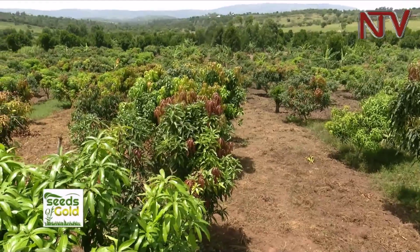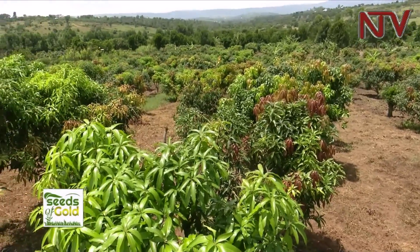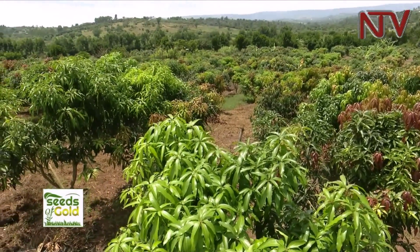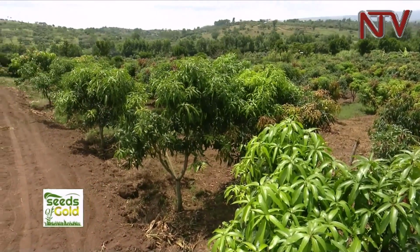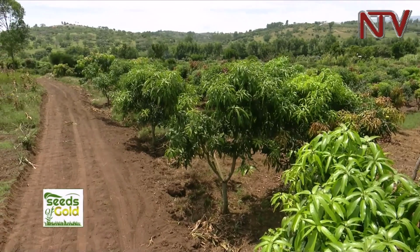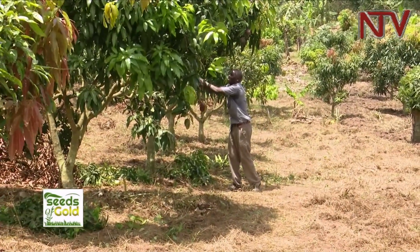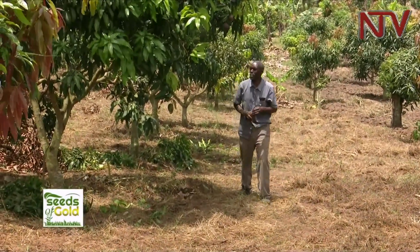I started on something like 5 acres, but I've kept on expanding. Now we are at about 30 acres. I mean, there are so many species. So if you come, you may look at different species, then you choose according to taste, or you choose according to size, or you choose according to beauty. It all depends on what you need.